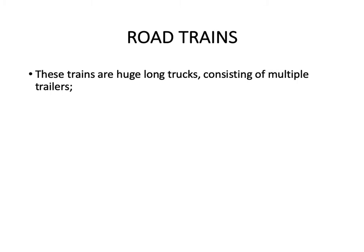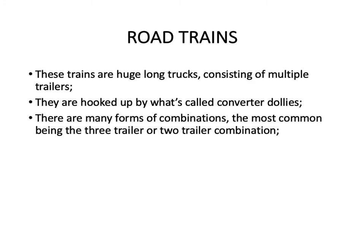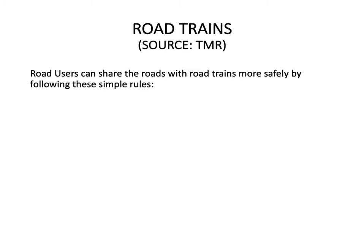Road trains. These trains are huge, long trucks consisting of multiple trailers. They are hooked up by what's called converter dollies. There are many forms of combinations, the most common being the 3-trailer or 2-trailer combination. Road trains can sway from side to side as you pass, especially the last trailer.